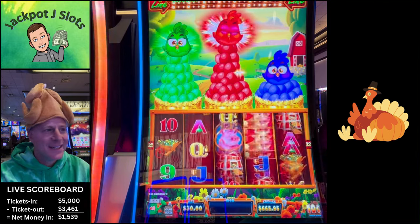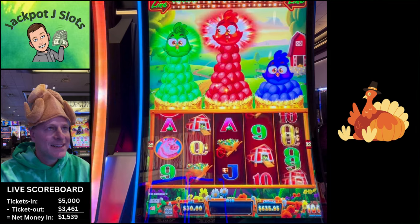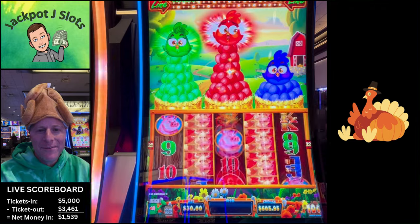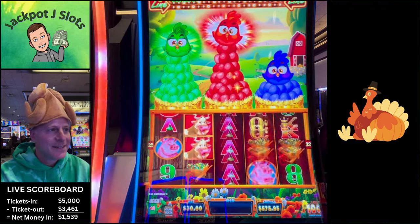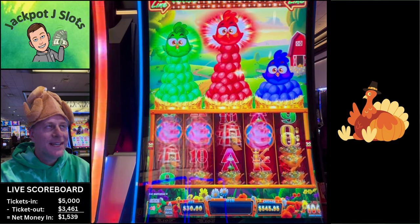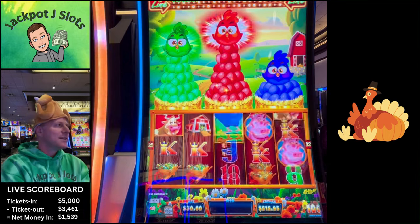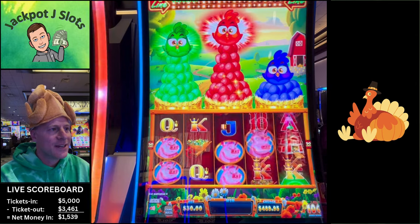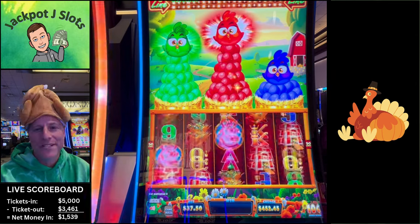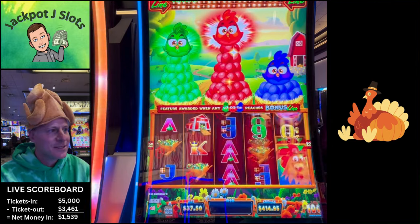Come on, give us that jackpot. I've hit a mini on this game, I've hit a major on this game. I've never hit the minor. And at $800, this would be a good time to try it. Uh-oh, we're gonna need another ticket here shortly. All right, let's just go. Max bet, $37.50. Machine max bet, biggest bet in the house on this game.